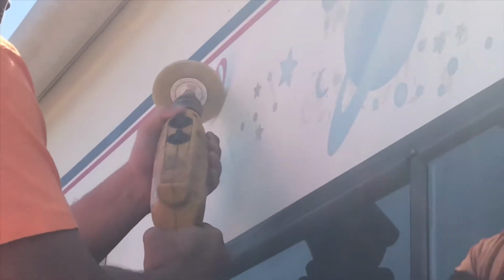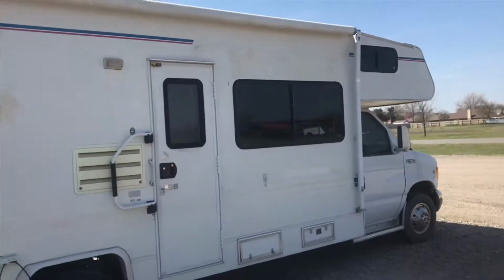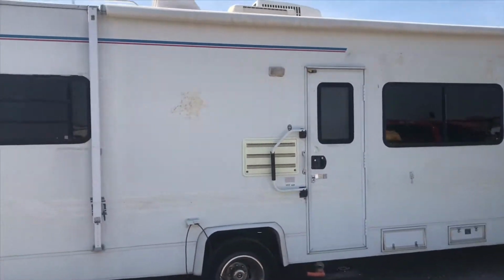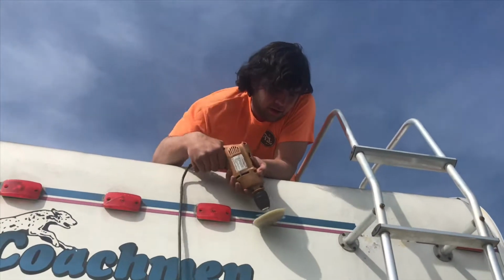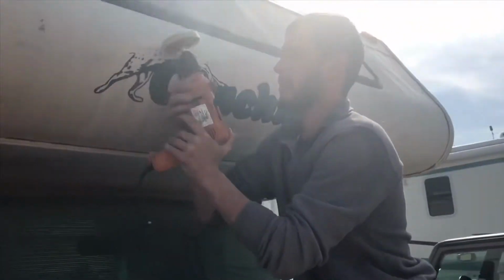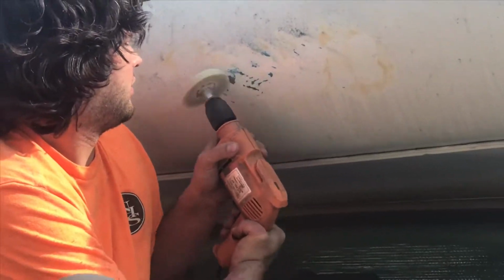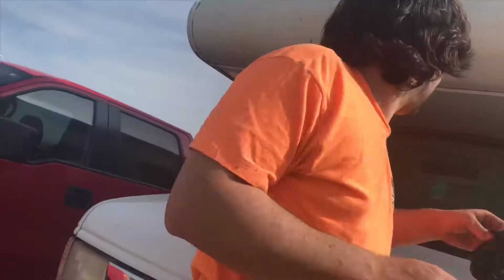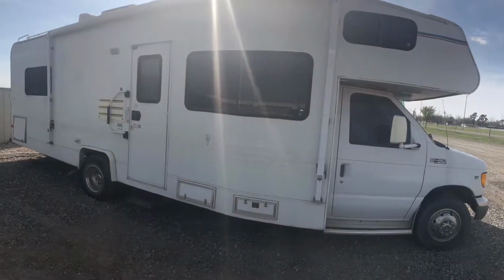Time to remove the identity of Ginger Snap. Finally. Making good progress on this side. Gotta get that top line off. I would like to know how much is in my eyes. Alright, we got 3 out of 4 sides. Well, there's still a line up there, I guess.